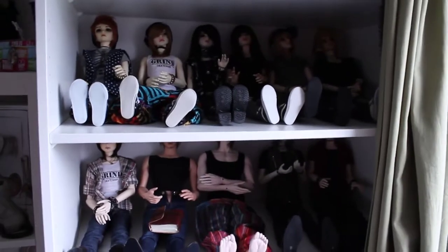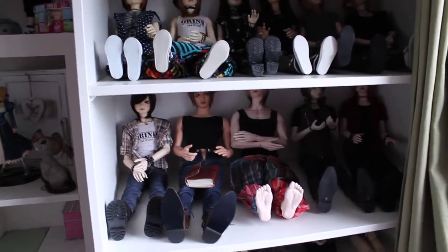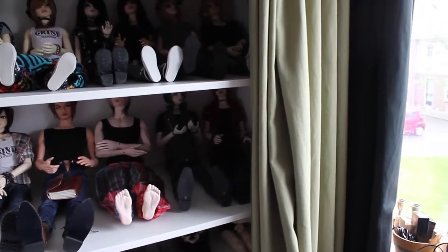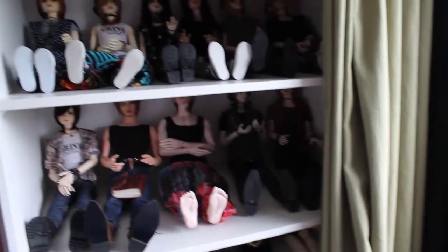And as you can see, I have a big green curtain in my room. I know it's not hiding a window. This green curtain is actually hiding... and it won't come loose. Oh my god. Those are my dolls. I couldn't fit doors on my closet because my room is too small. So I opted for a curtain, which is a 3-layered curtain and holds out any sunlight that might come in. So my dolls are protected when I'm not here and the sun is shining.